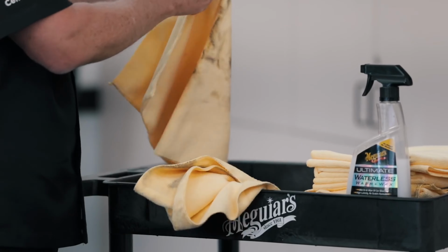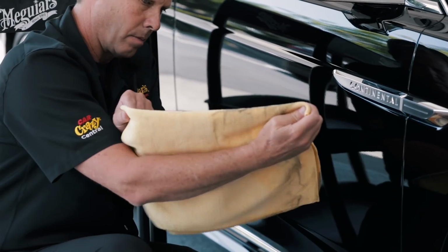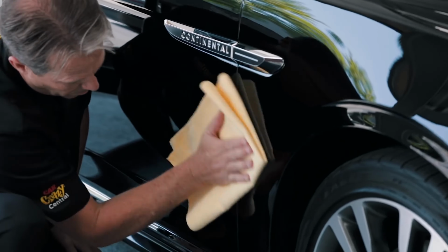So as you begin to think about towel management, it becomes very easy. Storage, closed, they don't want to get dirty. They're ready to go next time. And it's just getting yourself in a cycle and a routine of, they're just as important. Maybe you've got a toolbox that has everything organized. Your towels need to be the same way too.